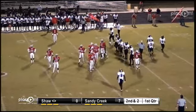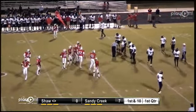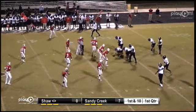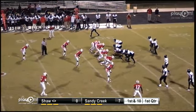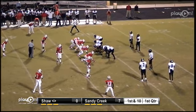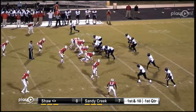If you look down on the stats for Shaw, Shaw's done a good job of moving the ball. They've definitely got the yards they need, almost 1,000 yards passing on the year. And also Webb does a lot. Whittlesey does a lot with his legs as much as he does with his arms. So you're going to see a lot of mix of that tonight as they bring in a bunch formation.